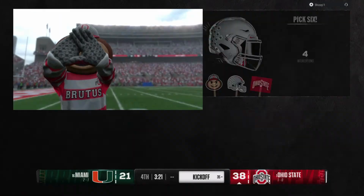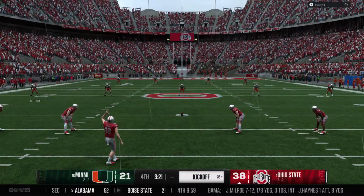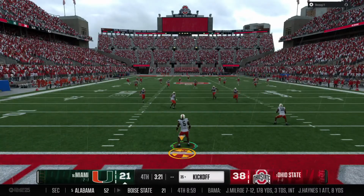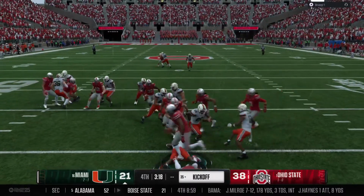Man, offense needed points badly. Defense comes up with the big interception, takes it all the way back just to pad their lead a little bit and make this game almost out of reach. He'll bring it back from inside his 5.